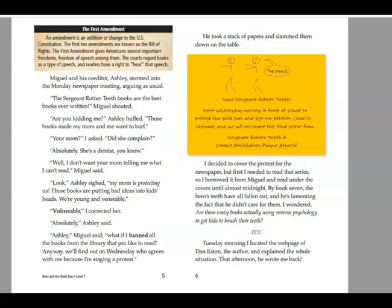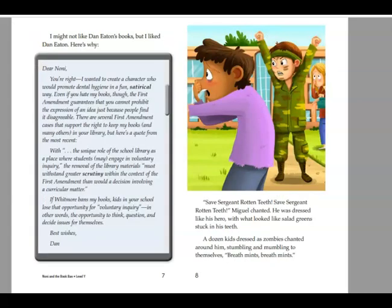So I borrowed it from McGill and read under the covers until almost midnight. By book 7, the hero's teeth had all fallen out, and he's laminating the fact that he didn't care for them. I wondered, are these crazy books actually using reverse psychology to get their kids to brush their teeth? Tuesday morning, I located the webpage of Dan Eaton, the author, and explained the whole situation. That afternoon, he wrote back. I might not like Dan Eaton's books, but I like Dan Eaton, and here's why.